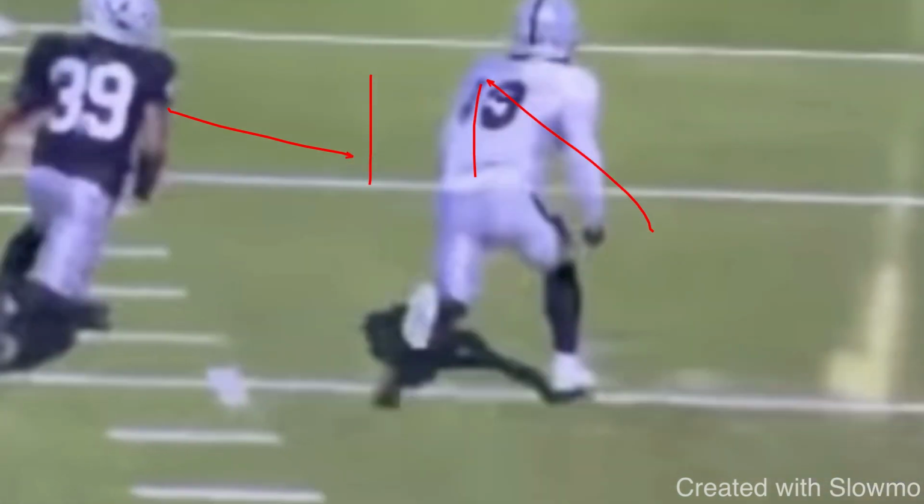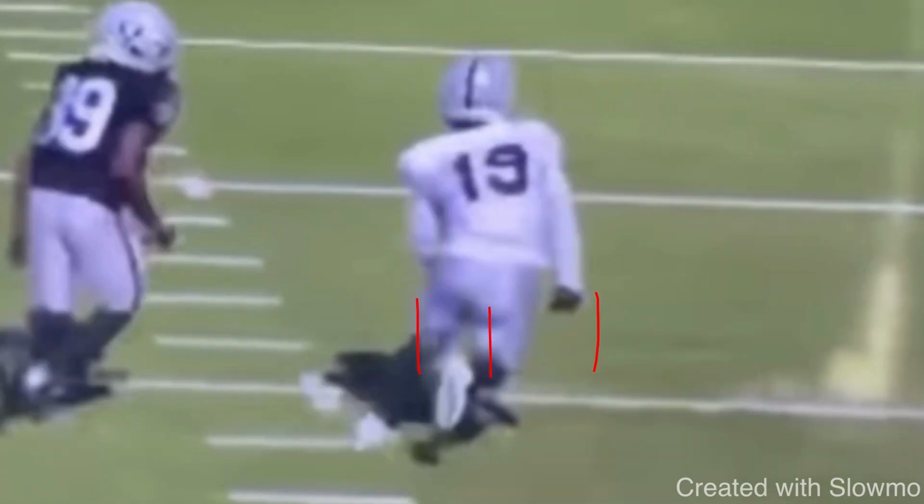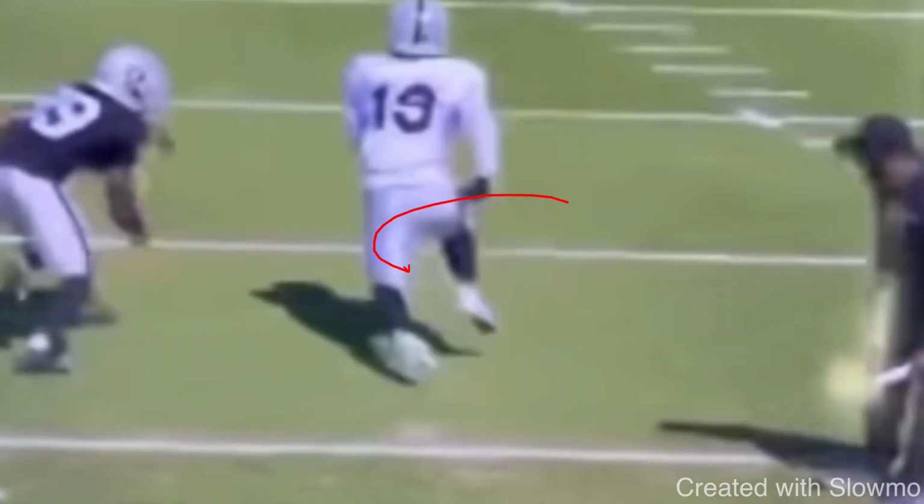Number two, a second indicator on your route is changing up your stride length. A lot of wide receivers struggle with this because it's not an easy thing to do. It's hard to make a cut. It's hard to break down when you are running full stride. So a lot of wide receivers will run a route and, let's say this breaks at like 15 yards, and then when they get to like 11 yards, they shorten their stride. They start taking all these choppy steps. That's a dead giveaway to a DB that you're about to make a break.